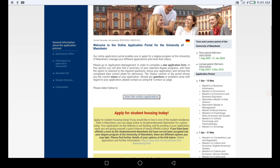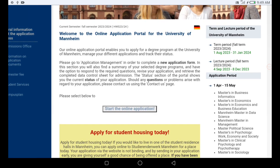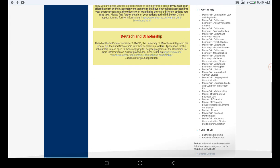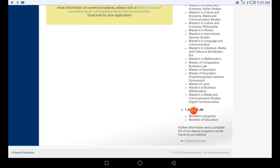If you want to start your admission application, let's read some information here. I even like the way they group this deadline here. So here you can see that the application period is 1st of April to 15th of March. If your program falls under any of these programs, then you should make sure you submit your application before 15th of July. And if your program falls under any of these, you should make sure you submit your application before 31st of May and this 15th of July.